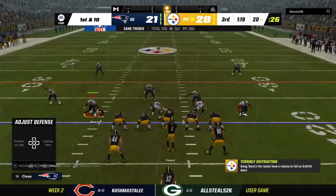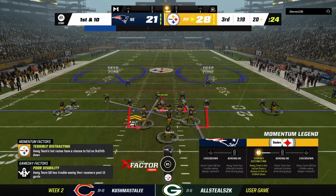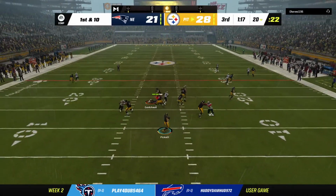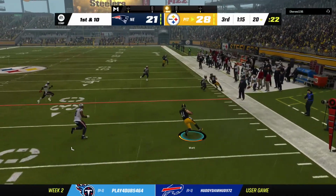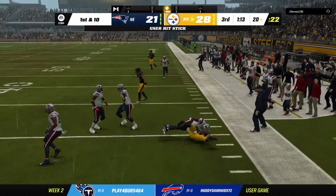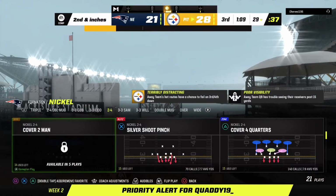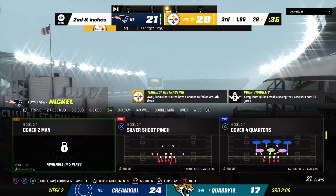The Steeler offense here about ready for their next drive, and their lead cut in half by that touchdown a moment ago. They are up 7 as they begin this drive, 1st and 10. Here's a throw dropped off to his fullback, and that's good for a pickup of 10 yards. And they'll be left with a 2nd and about a foot.